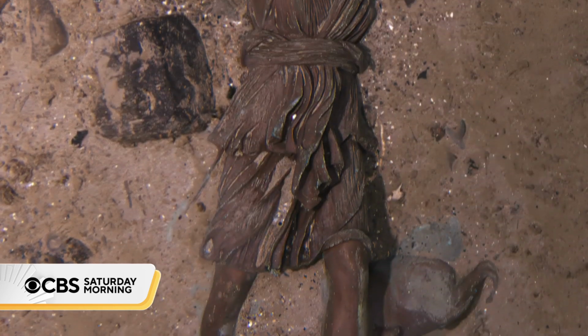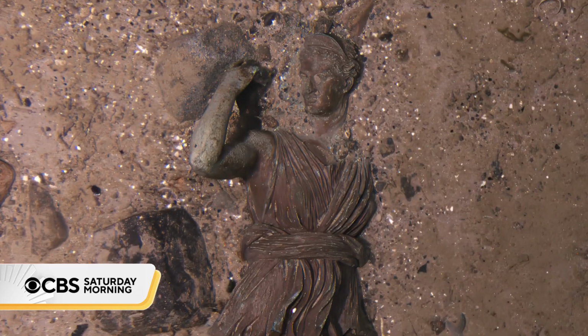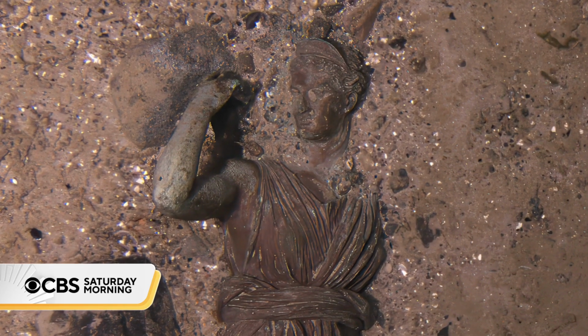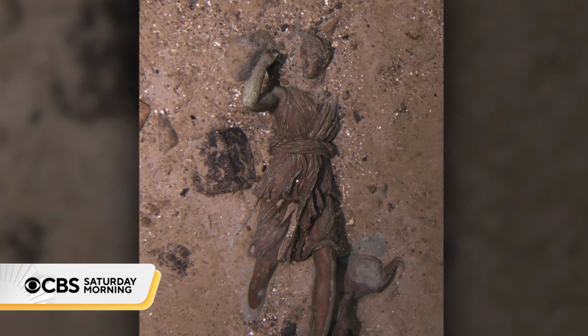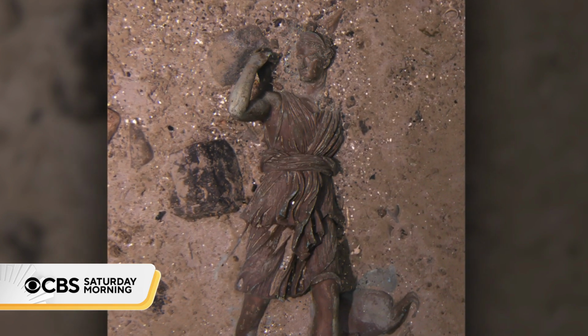But the team did make a big rediscovery: the bronze statue Diana of Versailles, which was once located in the ship's first-class lounge. It was last seen back in 1986, and most experts feared it had been lost forever. When we found Diana, it was just a huge relief. This was something that we knew should be down there. We didn't know if we'd be able to find it, and we found it on the last day of the mission, the very last possible moment where we could have found her.